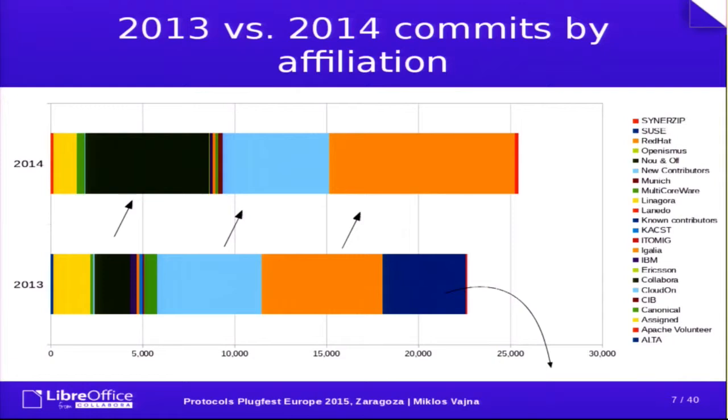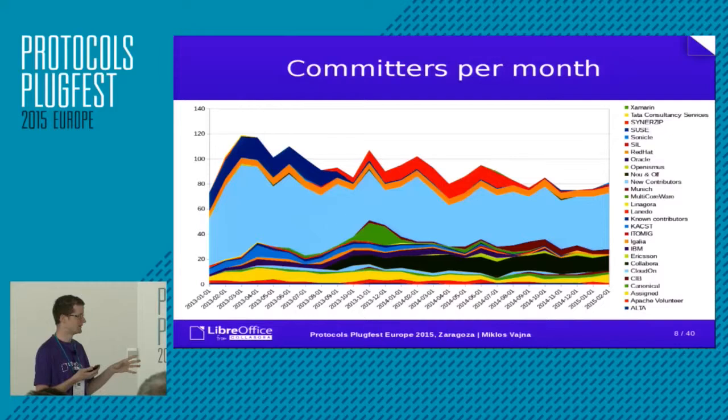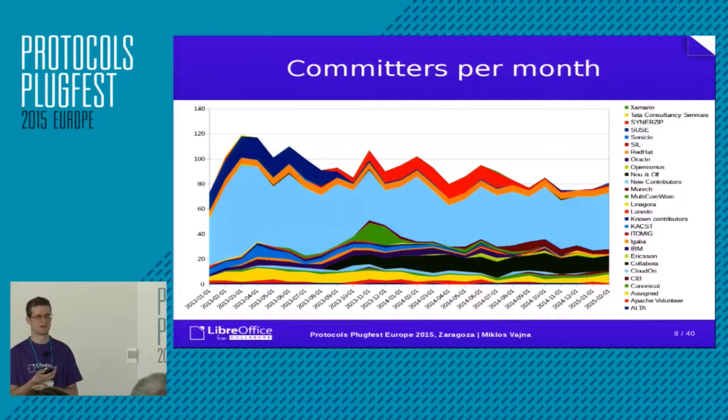The other aspect is the number of committers. That's different. For example, Red Hat don't have too many people working on the project, but they do a lot of commits. On the other hand, if you look at the number of people, that big light blue is the new contributors. You can see that more than half of the contributors are actually volunteers. That means that we have a healthy mix of volunteers and company developers. And it seems that so far we are good enough with mixing these two types of contributions, which is generally a problem for most open source projects.